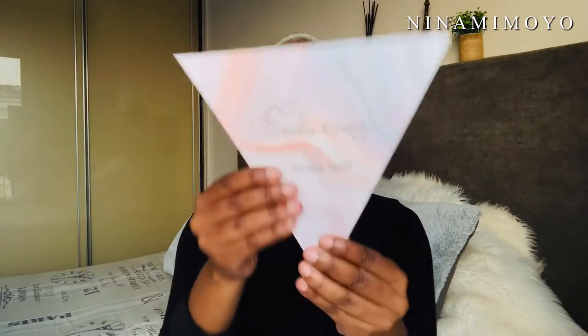So yeah. And then they also sent me an eyeshadow palette. I haven't unboxed these things properly. I took them out, but I put them back exactly how I found them, because I like to unbox my things straight from the package as it comes. Yeah, but then they sent me their eyeshadow palette.